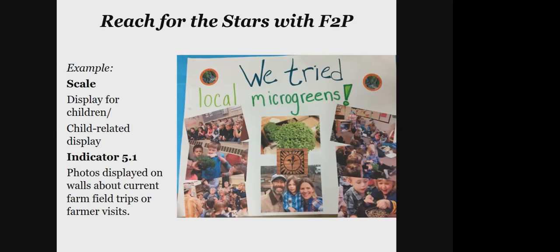And so in this instance here, a local farmer in our Asheville area visited a preschool. He's a farmer who grows microgreens, which are little tiny sprouts. He brought microgreens into the classroom. He let kids sample them. He read them a story, talked to them about what he does on his farm. And then this display was created with pictures from that event. So this meets that indicator for displaying photos about current activities happening in the center that feature the children.